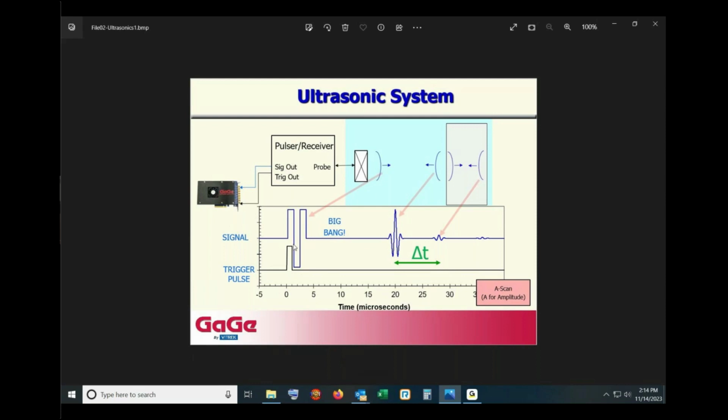And so the ultrasonic pulse and the accompanying trigger pulse serve as a sort of starter pistol in the ultrasonic race, if you will. All echoes come after the external trigger. And in this particular case, we typically aren't interested in pre-trigger data because all the signals of interest occur after the excitation. But the GaGe card is fully equipped to acquire pre-trigger data in that eventuality.